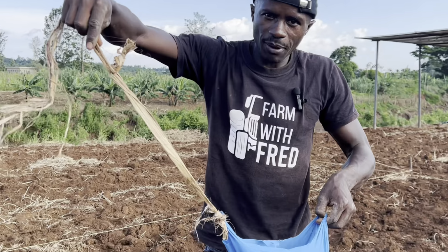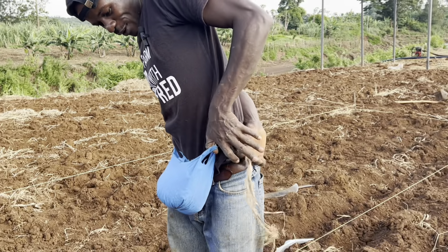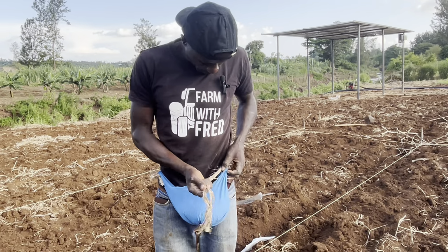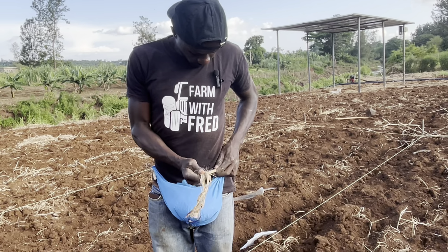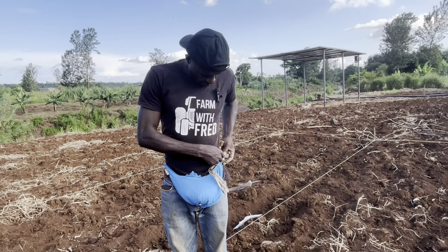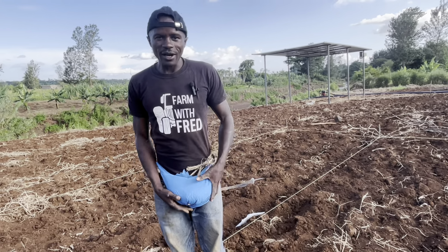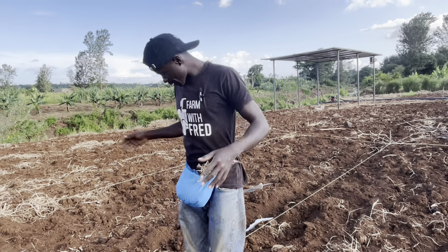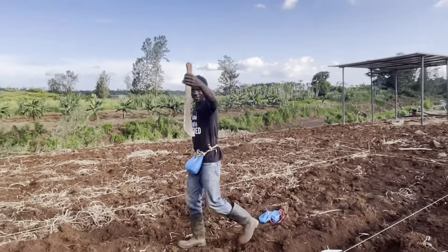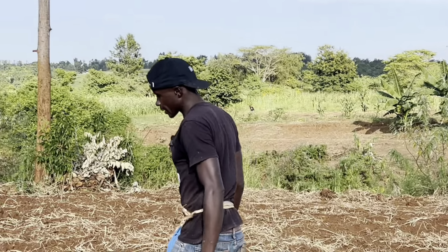This is my rope. It's a banana rope, a fibrous banana rope. That's what I'm tying with. I put it here and tie my bag. So my bag is ready. It's ready for planting. So I place it on my head here and start planting. This is my planting tool, a panga. And the bed that I want to start planting is this one.